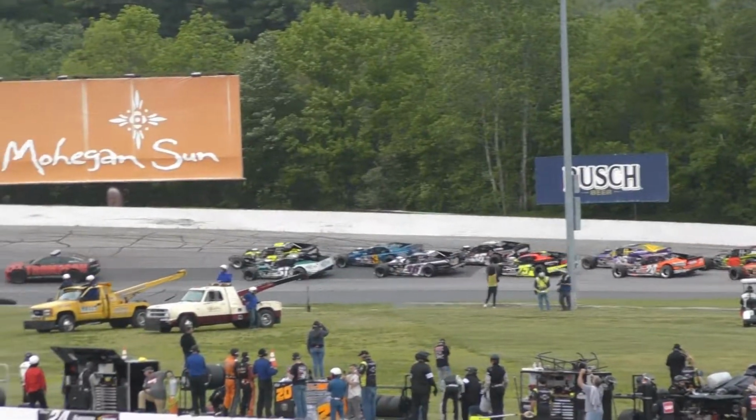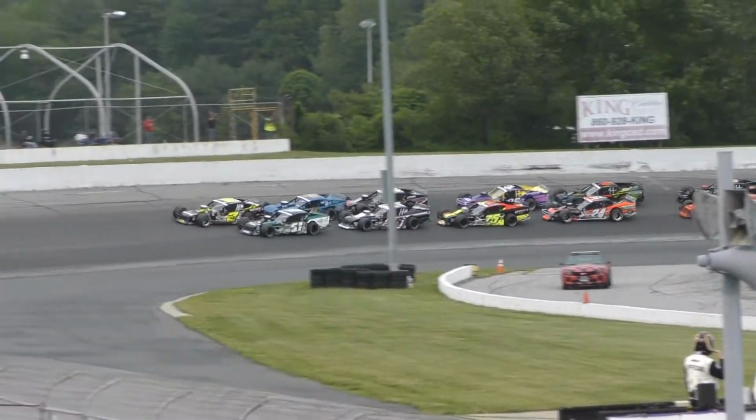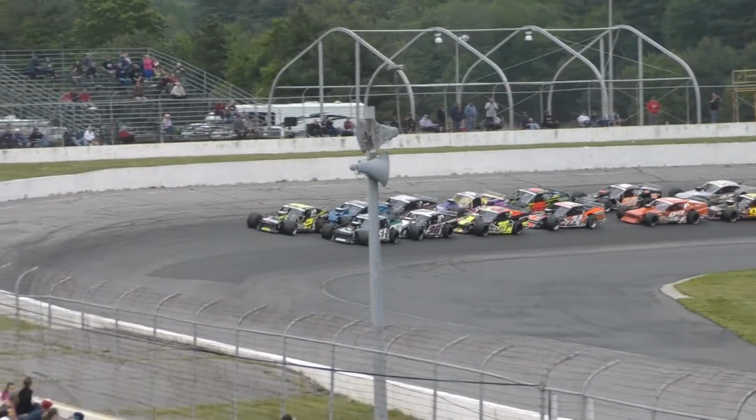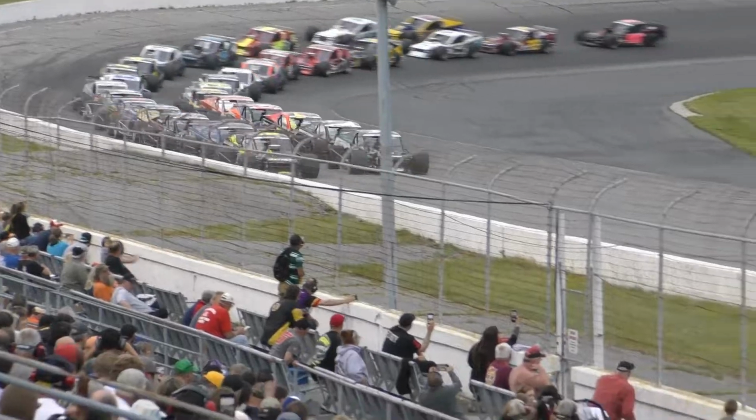Getting set to start the Thompson 125, the pole sitter Doug Kobe starting in the outside lane of the number 2 Mayhew Tools Chevrolet. Justin Bonsignor going for 6 straight Thompson wins on the bottom as the field rolls off turn number 4, and Bob Slade shows him the green flag. We are racing the Whelen Modified Tour to the bottom of turn 1. Kobe making an early statement as he gets by Bonsignor, moves in front.